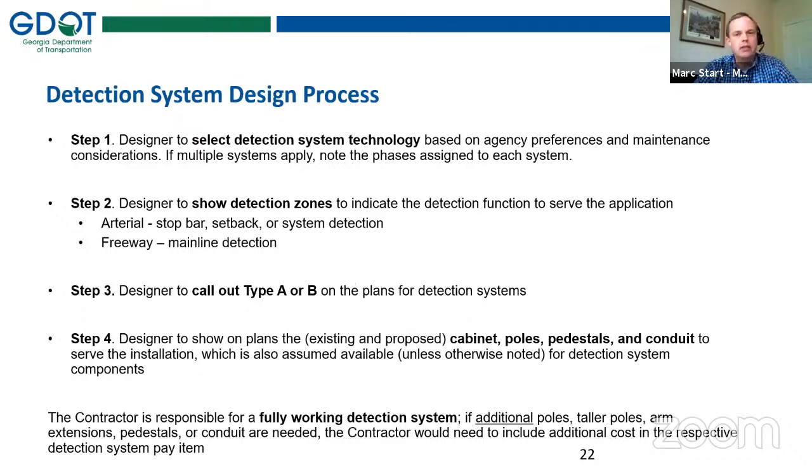And then finally, step four is what we already do as well, which is show all the infrastructure for the traffic signal, the poles, pedestals, and the cabinet, to say this is the stuff you can hang devices on. And if you can't hang a device on it, I suppose it needs to be noted on the plan so that the contractor can say, hey, vendor, we want to use this type of detection. Can it fit and work adequately on this traffic signal installation?